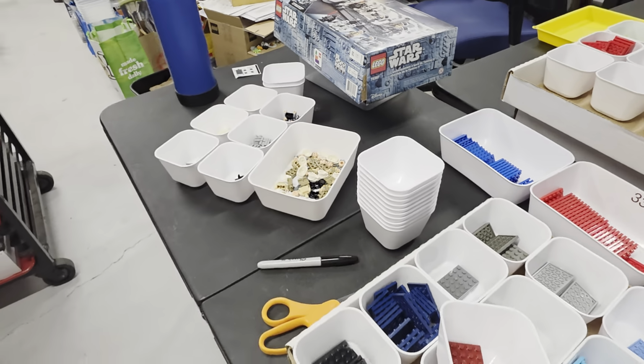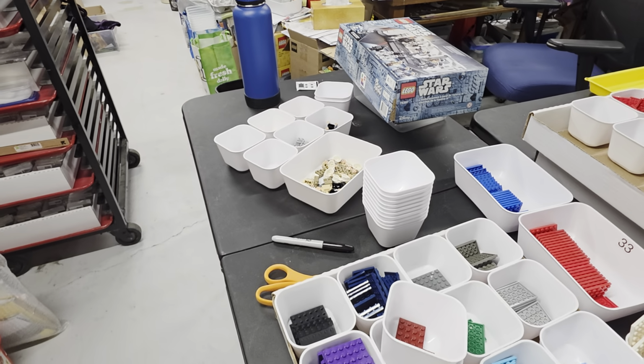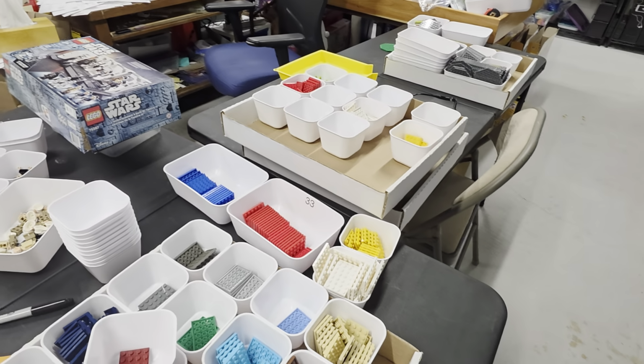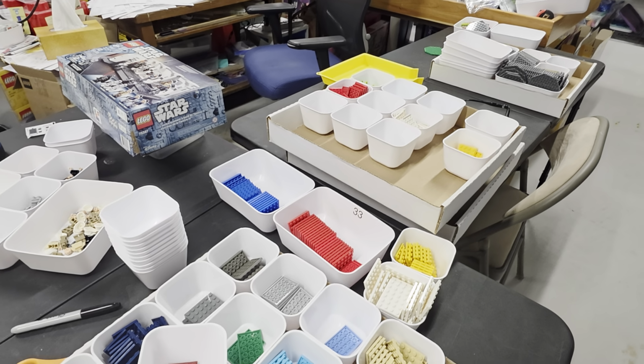And it's possible they might go to Bricks Rock. We're going to have to see about that. And then I've got all these plates to deal with too. So I got a lot going on, but we'll get there.